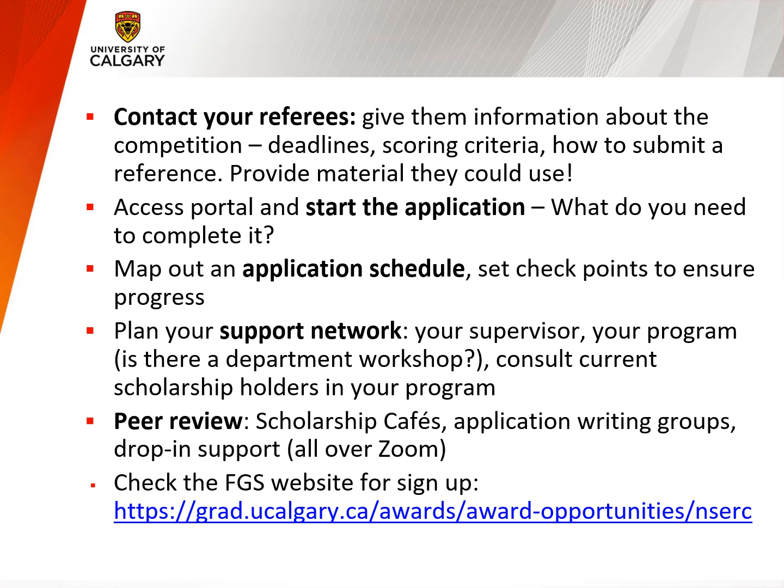In terms of contacting your referees, give them information about the competitions, so deadlines, scoring criteria, and how to submit a reference. These are very essential materials. Keeping in mind your referees are very busy, so do your best to support them with all the material that is relevant so that they're able to write a compelling letter of reference for you.